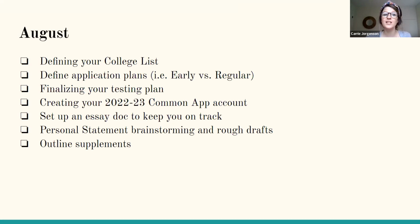And it really starts with that college list. Once you have the list defined, it drives everything else, because then you know your deadline and your to-do lists. One tip to make August manageable for parents and students that I like to suggest is sit down as a family and carve out an agreeable time for you to talk about college.